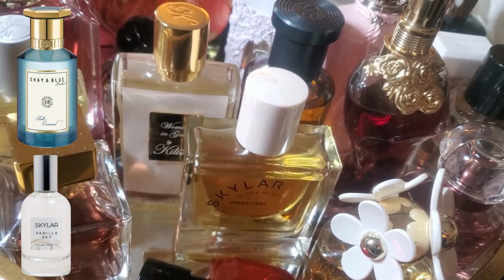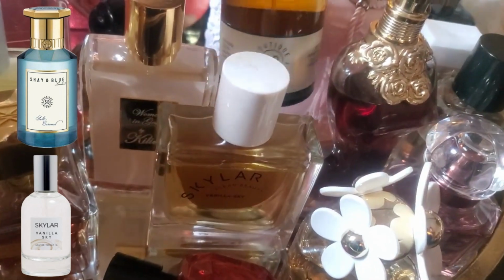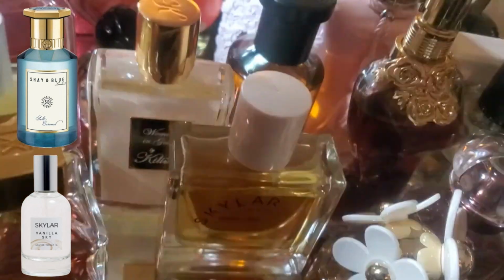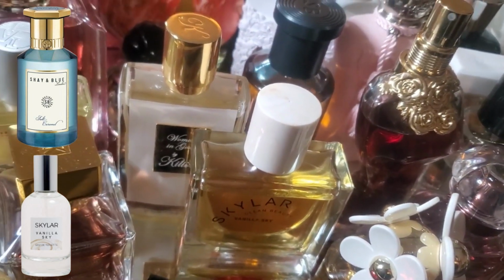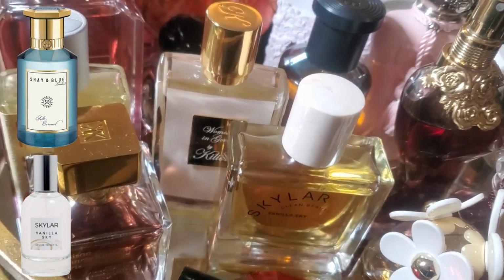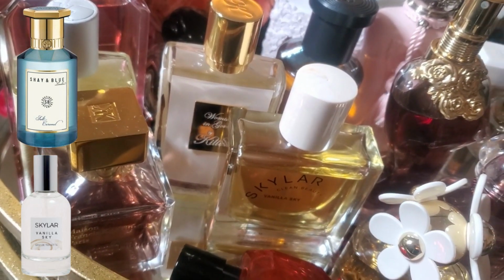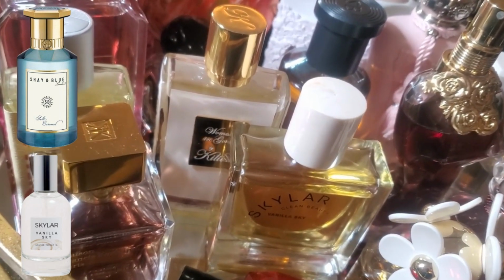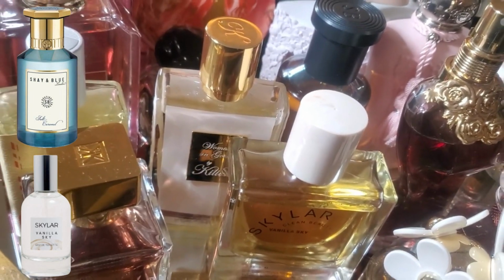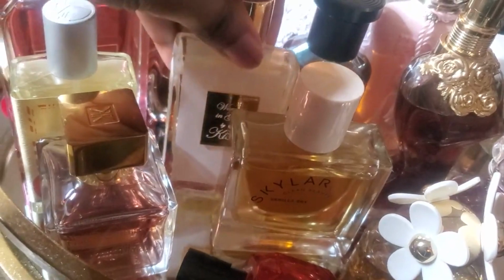Again, if you can get a decant of the Shea Blue salt caramel, cool. But if you can't and you get a full bottle, just know you have to like a very sweet caramel and heavy on the salt. It's sickly sweet, you all. So if that's your jam, come on and join that train, okay?